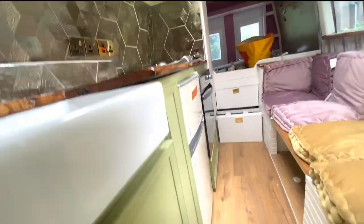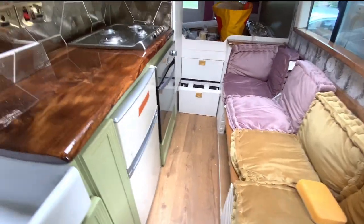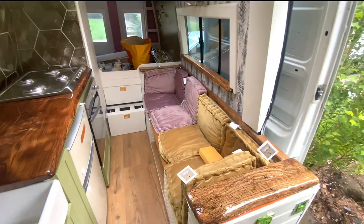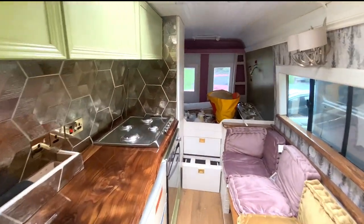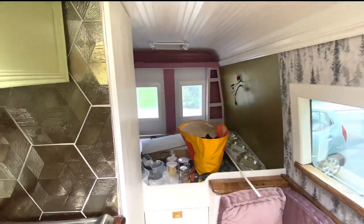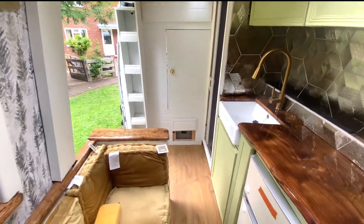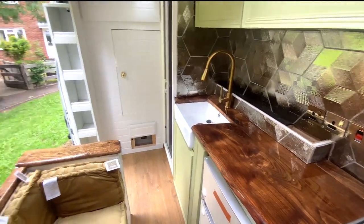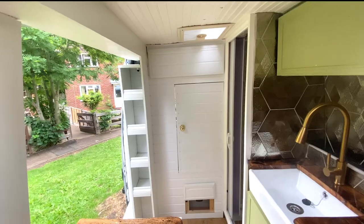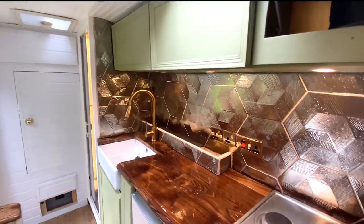I'll turn the power on quickly for you guys. And as you can see, a hell of a lot of difference to what it looked like last time. And an incredible amount of things have happened in this van. So I'll send you this way. Our epoxied worktop is in, and my God, it looks incredible. We turn some lights on so you can see. Kitchen lights are now on.